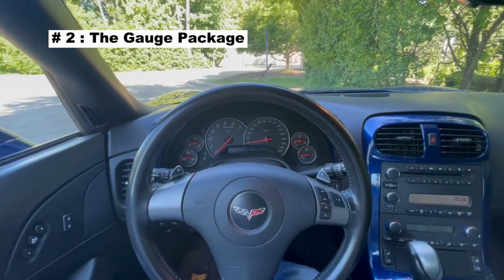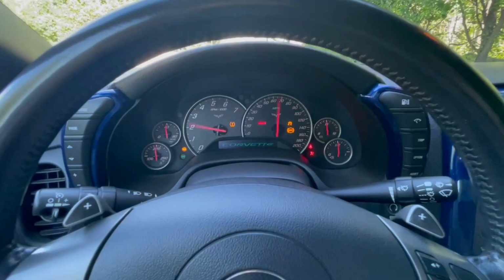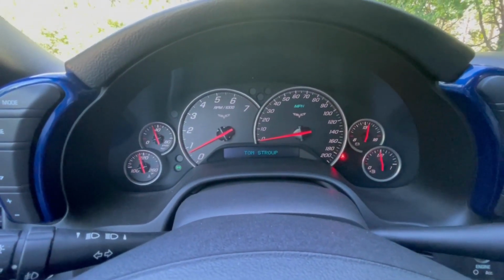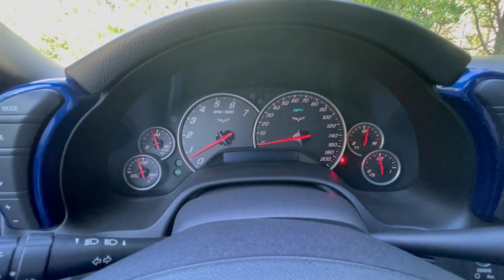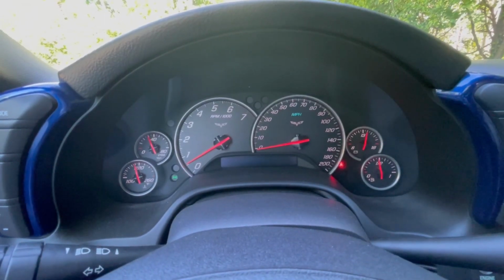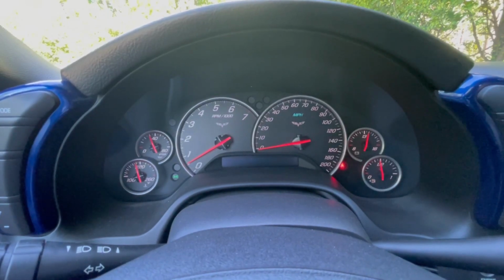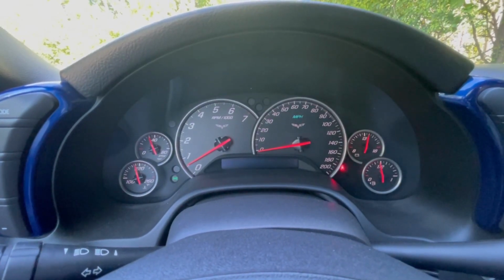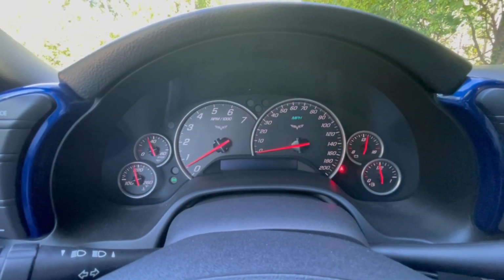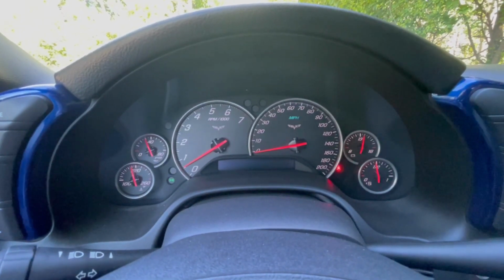Number 2 would be the gauge package in the 6th generation Corvette. And I'll turn it on here so you can see it. This is a very traditional analog gauge package. It prominently displays the tachometer on the left, speedometer on the right. And it's not busy like today's gauge packages tend to be. They've gotten all digital and they want to give you a clock and a compass and the outside temperature and all this other stuff. You know what? I guess call me a traditionalist. I really like this display. I really think they've done a very nice job in the 6th generation Corvette with the gauge package.